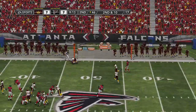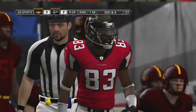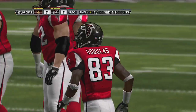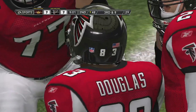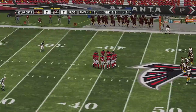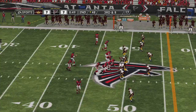Short throw to the left. Makes the catch and he's got nowhere to go. And when I saw the quarterback drop back that time, I really thought they had something going, but they closed quickly and made a nice play defensively to bring up this third down. Here they go, third down and 8. Ball on their own 48.